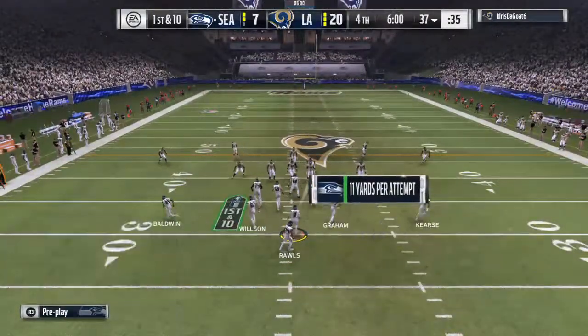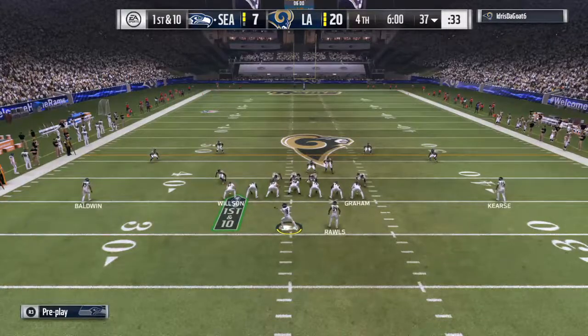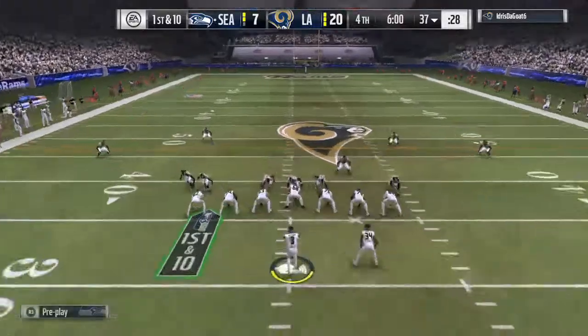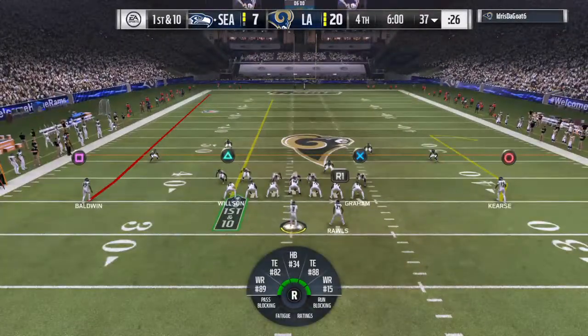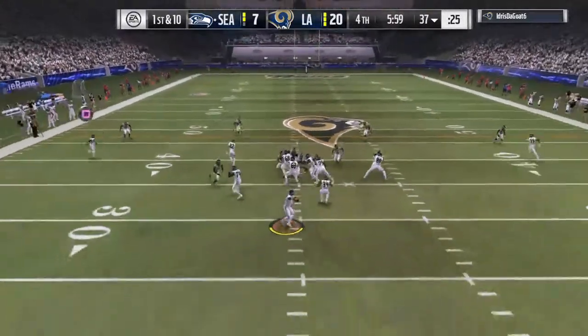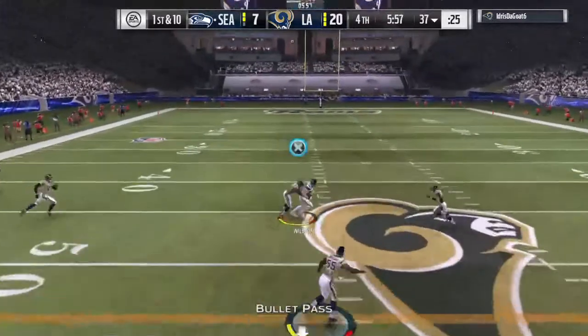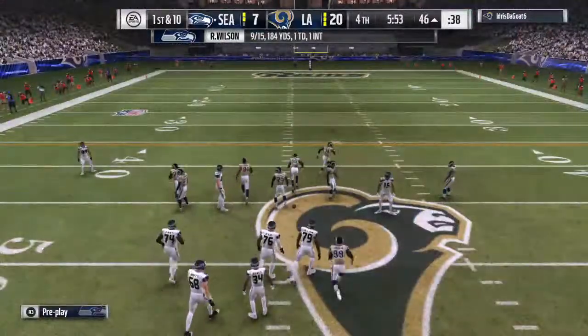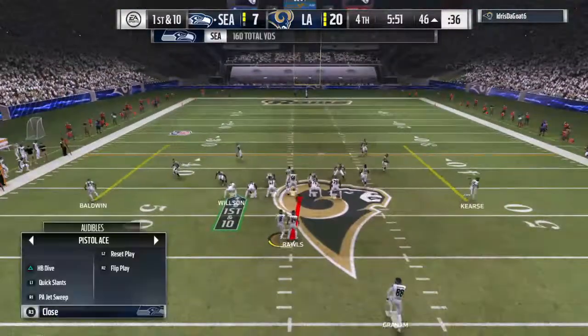Possible run anticipation here as the D-line sandwiches together. Throwing now, Wilson on 1st down, and it's caught over the middle. Wilson, and he'll be taken down, but not before he gets into enemy territory.